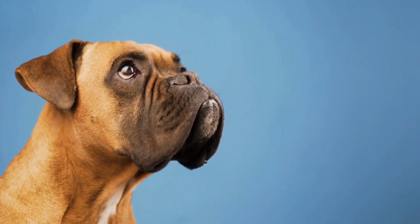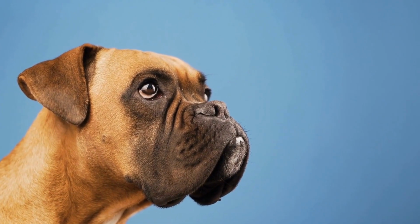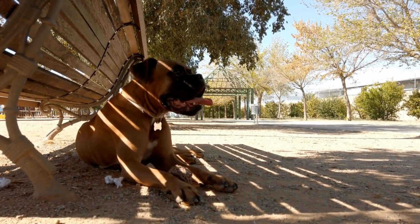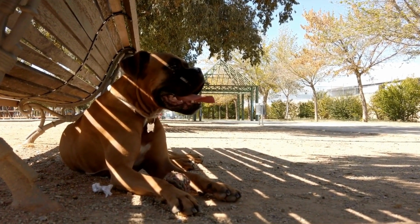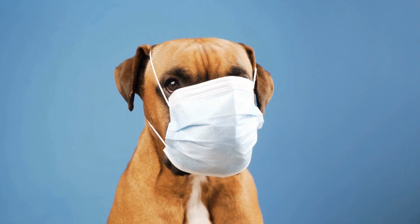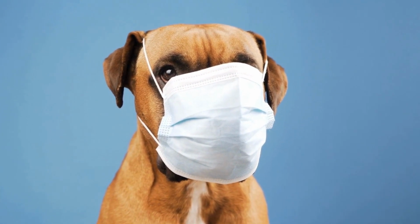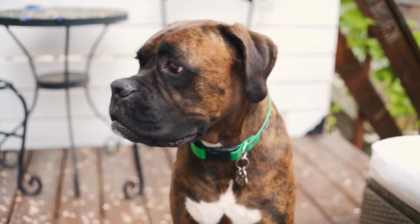Regardless of the chosen treatment approach, it is crucial to closely monitor your dog's recovery and follow any post-operative care instructions provided by the veterinarian. This may include administering medications as prescribed, limiting physical activity, and feeding a special diet to aid in the healing process. Remember, prompt intervention and appropriate treatment are key to maximizing the chances of a successful outcome for your beloved boxer dog.